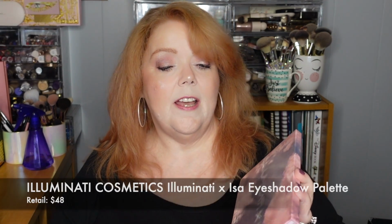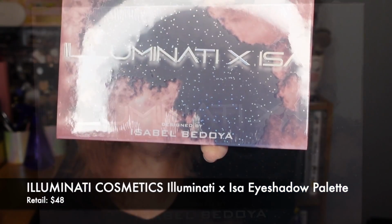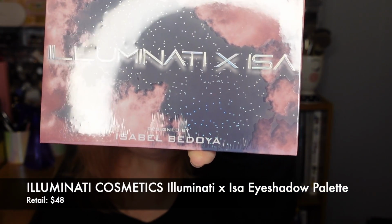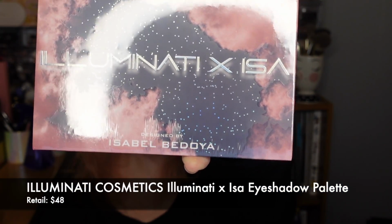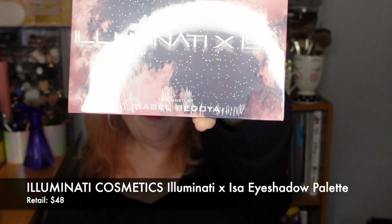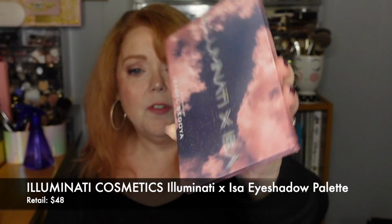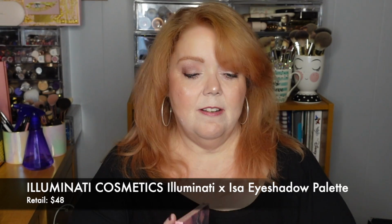And our last item is from Illuminati Cosmetics, and it is the Illuminati X Issa Eyeshadow Palette. Illuminati Cosmetics has collaborated with Isabel Bedoya for an ultra-versatile palette, creating an evening glam look or a perfect daytime look. Shades range from pastels to bright colors and neutrals. There's a look for every person.